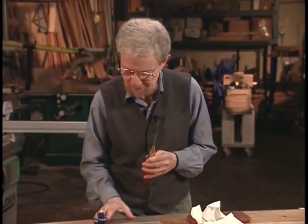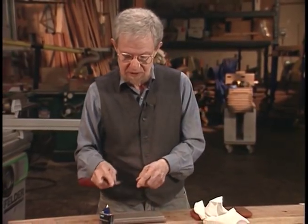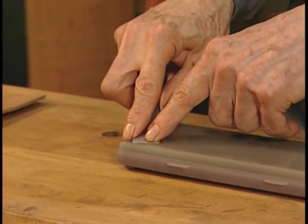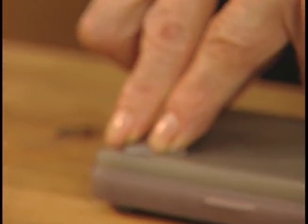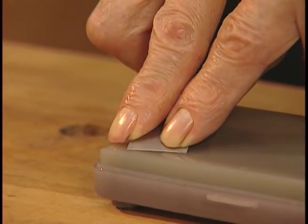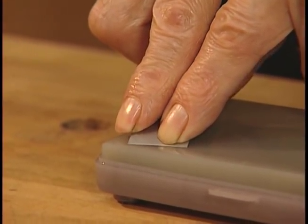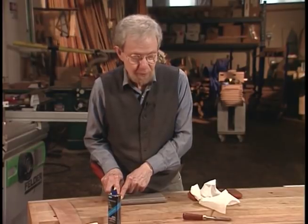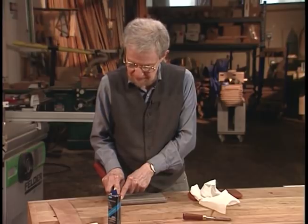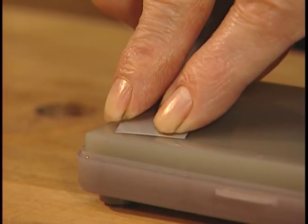It's an expensive stone. Now I can start the honing process on the Arkansas stone. It's smoother. It's so smooth, it's hard to believe sometimes that it's really removing metal. But you'll see the metal being removed. The oil will turn black from the microscopic particles of metal depositing in the oil. Watch.